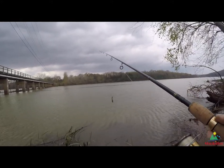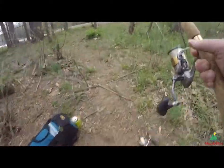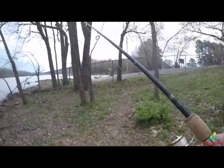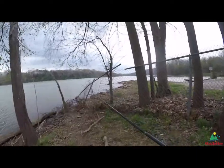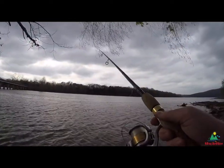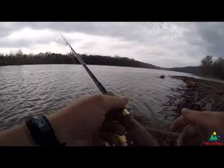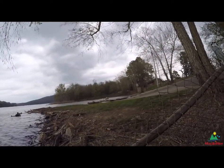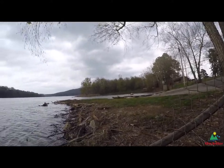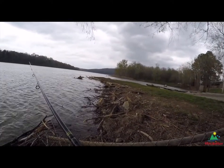We're going awfully fast. Yep, nothing. Way too windy out here. But you can see there's a boat ramp and a little boat dock and whatnot. I guess you can bring boats out here. I don't know why it's not open.